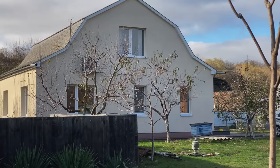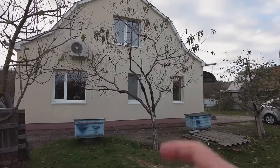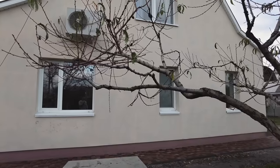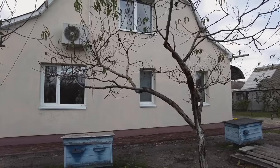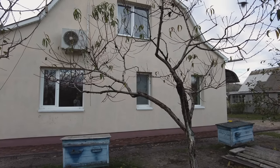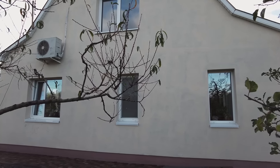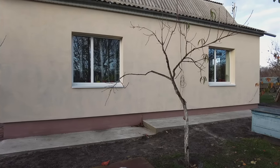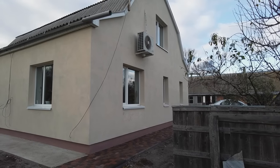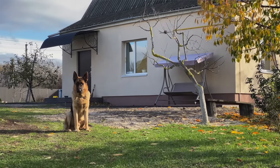It's finished by 95% because we were thinking to make some decorative plaster, like the last layer, but unfortunately it costs really high, so there is no sense to do it because it needs more money. So we postponed this idea for a few years, so we'll see. But even now the house looks really good, looks like new.